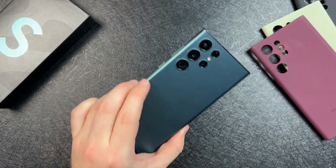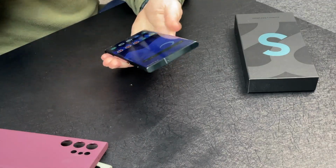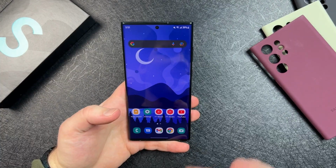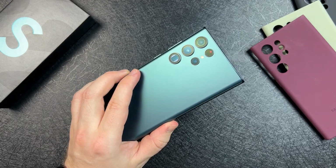So I think if you're looking at social media and trying to get into that space, this is the perfect device to enter that territory. So guys, the camera is a plus on the S22 Ultra.